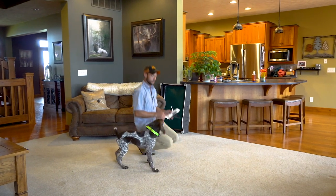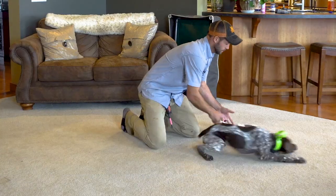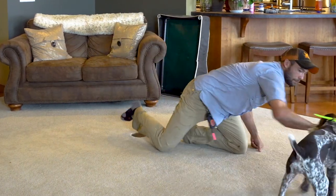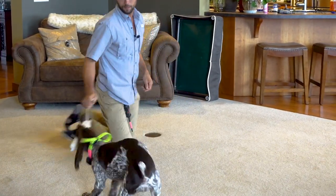Now we're gonna play tug. She's enjoying this game quite a bit. Yeah. It's better to encourage them to grab the bumper and then tug. Oh, good girl. Good girl.